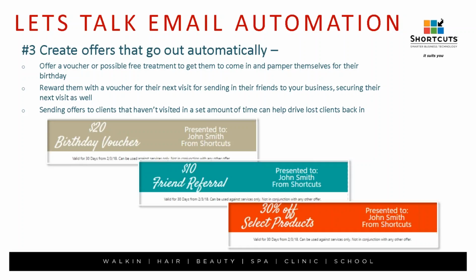We offer a voucher or possible treatment to get them to come in and pamper themselves for their birthday. Reward them with a voucher for their next visit for sending in their friends to your business, and secure their next visit as well by giving them that voucher. Sending offers to clients that haven't visited in a set amount of time can drive lost clients back in.